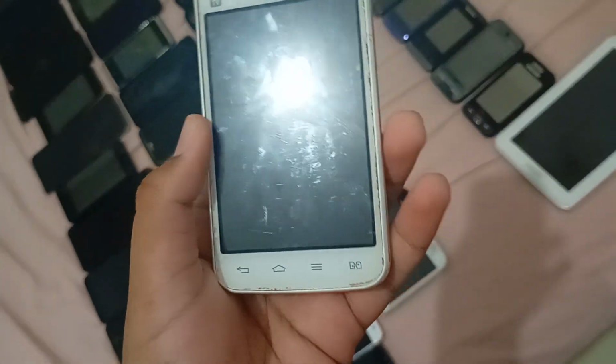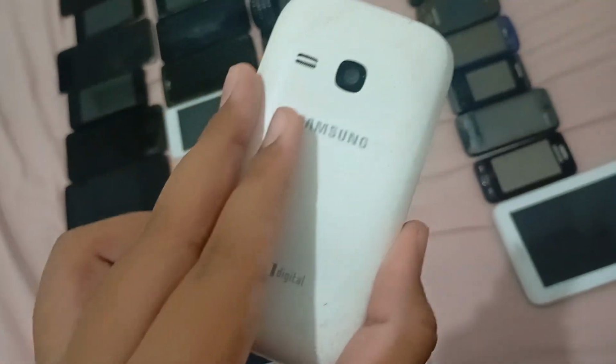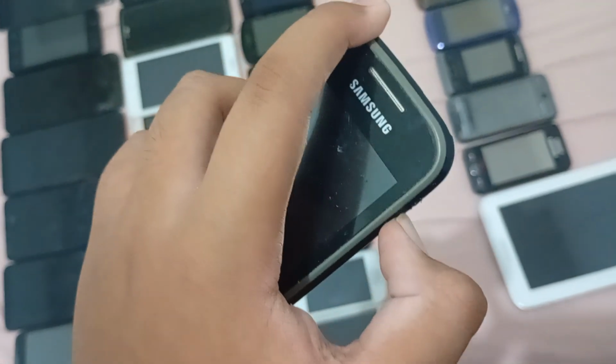Here's another new one. Here's my LG Optimus L42 Dual TV. Got some 2026. Here's my Samsung Galaxy Young Plus Dual TV. Got some 2023. Here's my Motorola Destino on Nextel. Got some 2024. Here's my Samsung Galaxy Pocket Plus Dual SIM 2. Got some 2026.